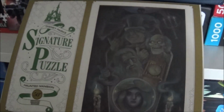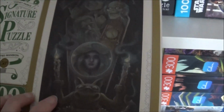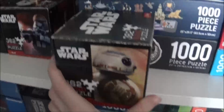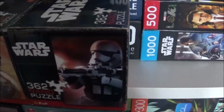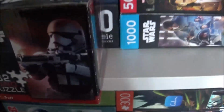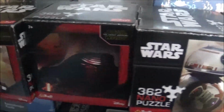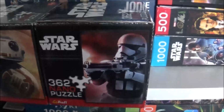Oh no, I think this one will be hard. So that's Haunted Mansion, and that looks very dark. But we will see. So those are those. Here I've got my Star Wars cubes, and those are nice. 362 pieces each. And we've got Chewbacca, and Kylo Ren, of course, BB-8, and a Stormtrooper.